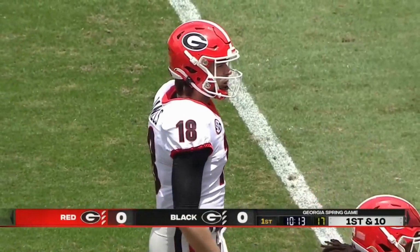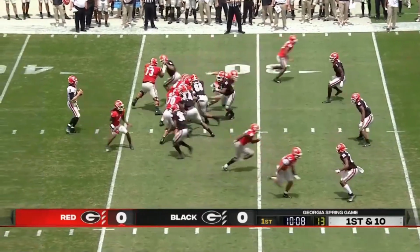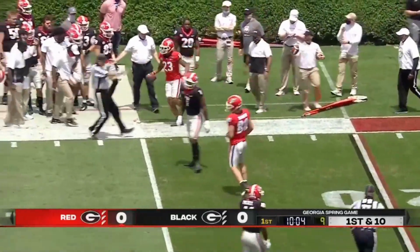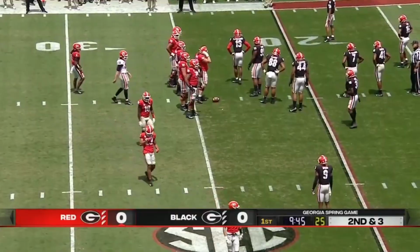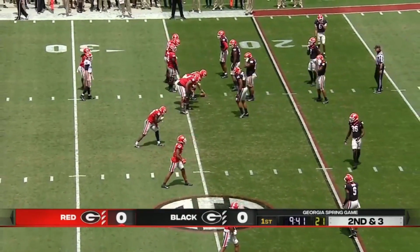And again, one of these condensed formations that I think we're going to see a lot more of next year with Todd Monken. Fresh set of downs. Daniels, quick hitter to the outside. That's Jalen Johnson, Jr. that would be ready to go if this were a typical game, but they won't be risking injury today.